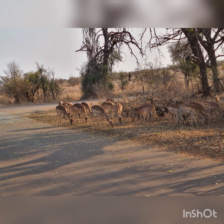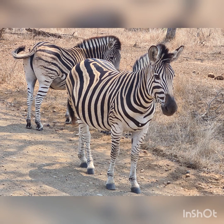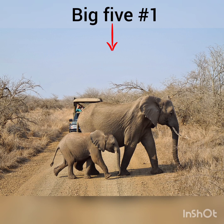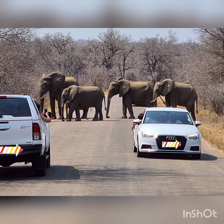These beautiful bucks are the ants of Kruger. They can be found everywhere in Kruger. And we saw zebras and giraffes and hogs and so many incredible animals. And you did ask me about the big five. So the first big five we saw was the beautiful elephants. We saw one crossing the roads with a large herd.